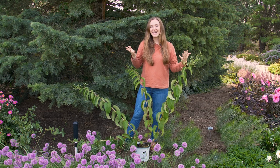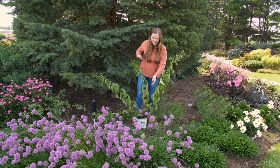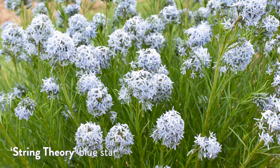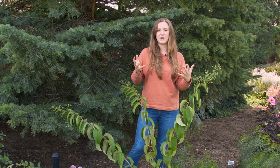This is our part shade option. So we've got a lot of interest here. First, we're gonna start out with our spring interest plant, and that is gonna be this beautiful Amsonia. This is String Theory, and Amsonia is known for its beautiful spring tiny blue flowers that are in clusters at the end of each one of its stems, and it's just an amazing spring show.